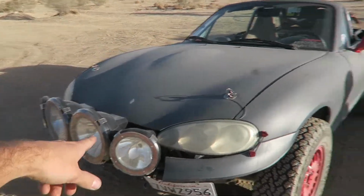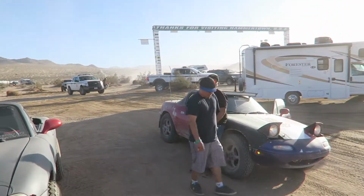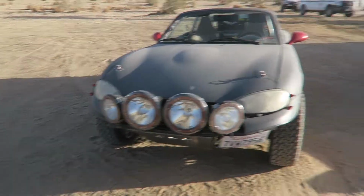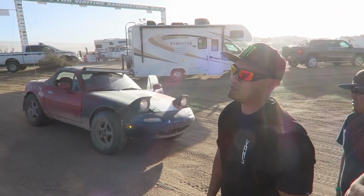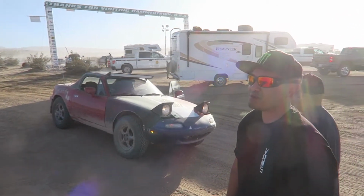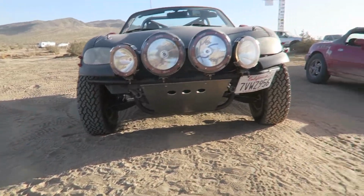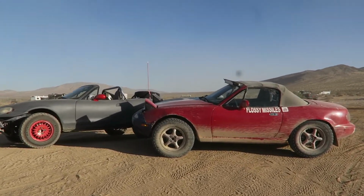So these are wired up and everything? Yeah. Dude, they went out. I don't know why. Really? Yeah, right before I could use it. The two fronts are out, but the two sides work. I don't know. Dude, how's your alternator keep up? It was keeping up. I don't think it was as bright as it could have been, but it was bright enough. Cool. Yeah. So sick. So yeah, the two Miatas out here at Hammers, most unlikely Hammers vehicles.